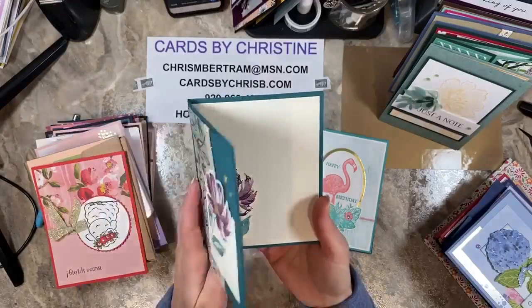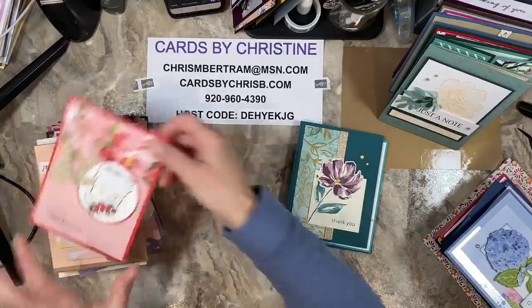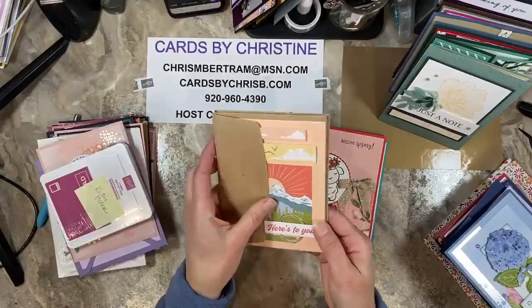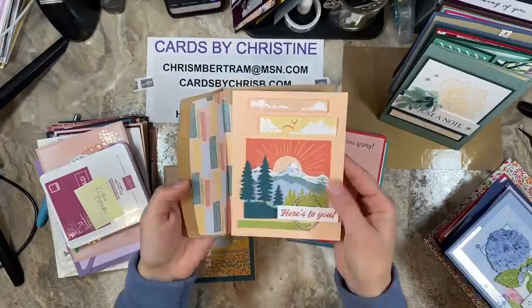March, I think, Art Floral. And then this was a monthly class, I think, in March. Welcome Spring with that little lamb. And Sue Massoner, M-A-S-O-N-E-R. Paper Pumpkin cards here from that class. Mary Dener, D-E-N-Y-E-R. So that was the Paper Pumpkin class.